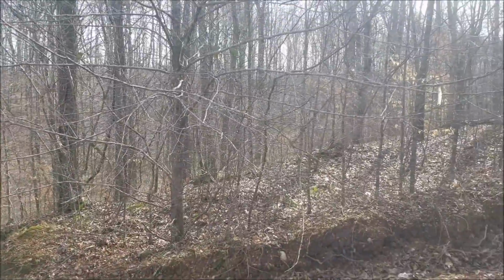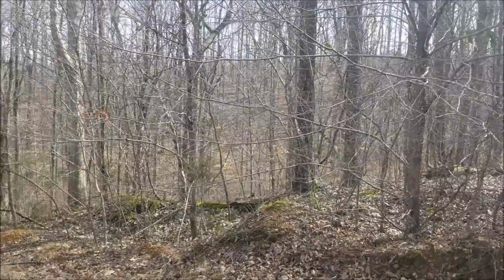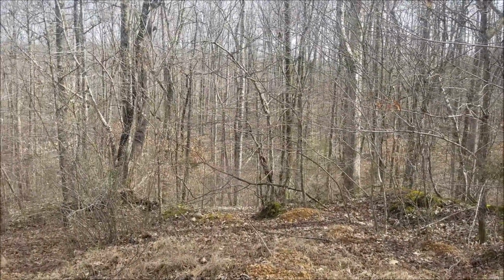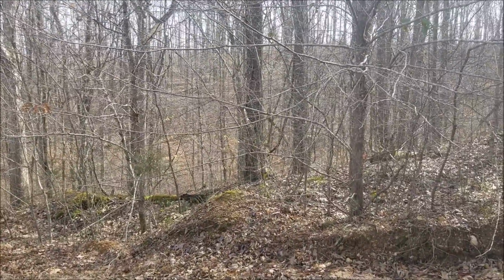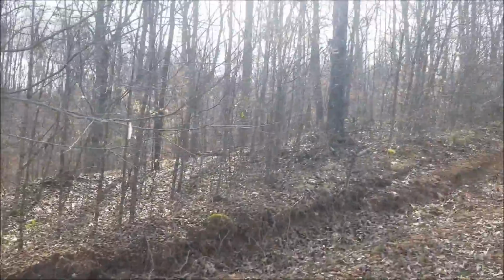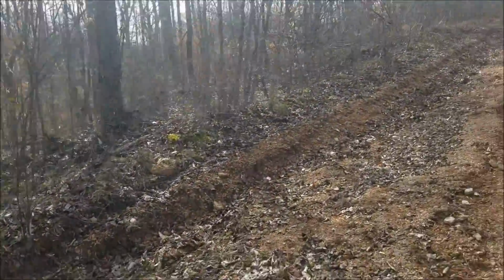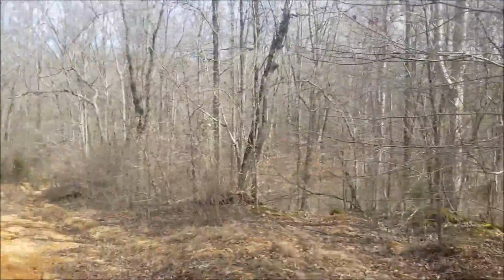There's a tag on this tree, but I don't know if it's from a hunter. It's got to be down this way. Walk on the back side of that tree and see if there's an arrow. See the arrow? Yeah. There's an arrow right there going this way. I know, go to the back side and see. Okay. Did you find it? Okay, found the marker.